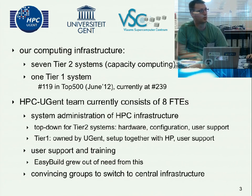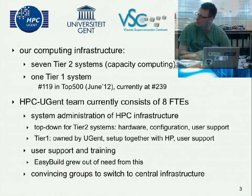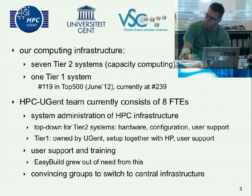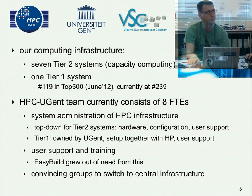So we do the system administration, user support, user training, and actually EasyBuild just grew out of the need for the user support because we cater to the whole university. We deal with all kinds of scientific software, chemistry, biology, you name it, we probably have it. And we also put quite a lot of effort into convincing research groups to switch to the central infrastructure. So we really want to see people, instead of buying a new cluster for their local research department, either switch to the central infrastructure or even better, give us money and switch to the central infrastructure. So we can buy equipment for them and just maintain it, support it. And all they do is log in and use it, which is a lot better for them. And it's a lot better for the university because the clusters are installed in a decent data center with decent cooling, decent power, and so on.